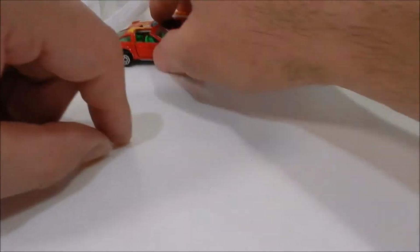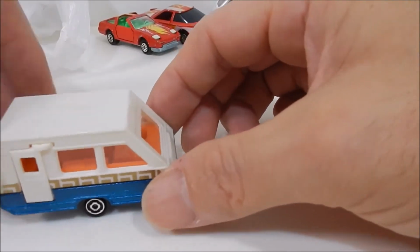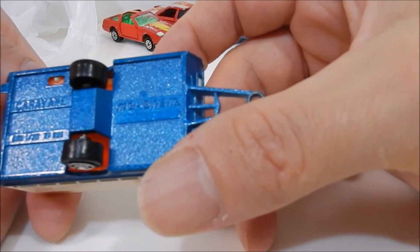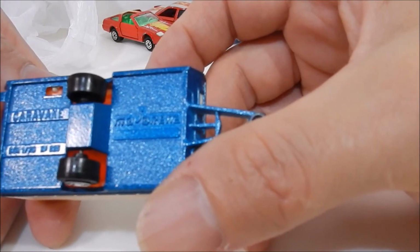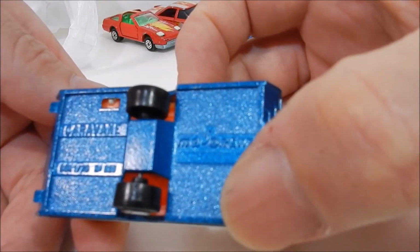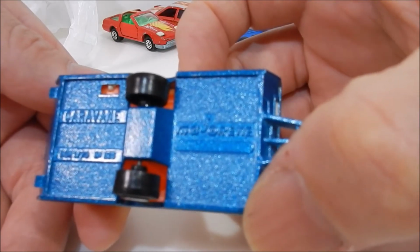All right, and now again, I saved the best for last because I think these are the really cool pieces that I've never seen before. I don't know if they're new, but this is a Caravan from Majorette, ECH 170 scale, and I believe it says number 325. Again, I can't make it out too well. It's so small. You guys can check it out.